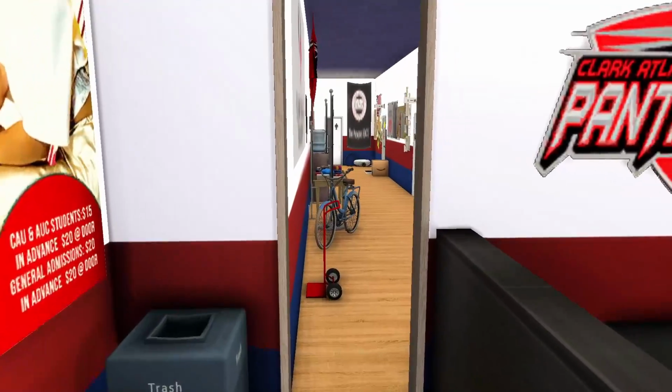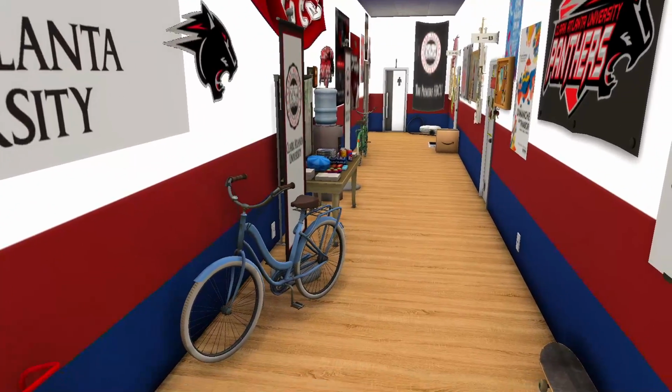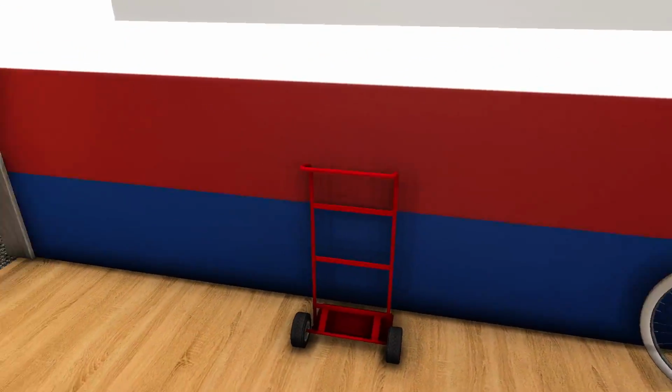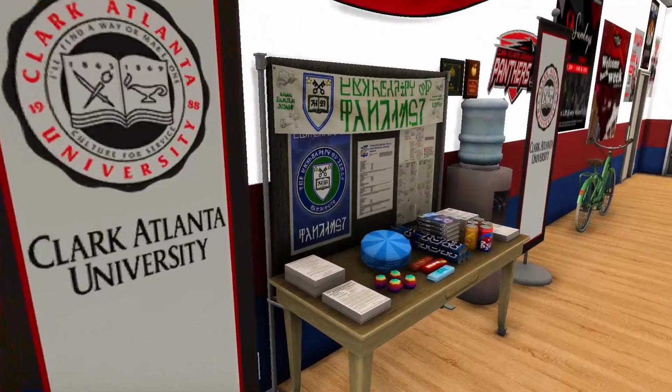Next, you actually come through this little hallway to get into the dorms. It's a small little door, but that's all the space we had. And so this is the actual hallway. I want to go through the hallway real quick. But we got, what is this called? Like a dolly? A gurney? Something. I think it's a dolly. You have that. You have some tables and stuff.